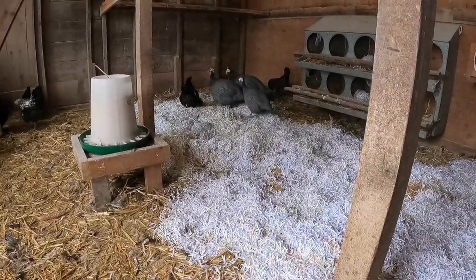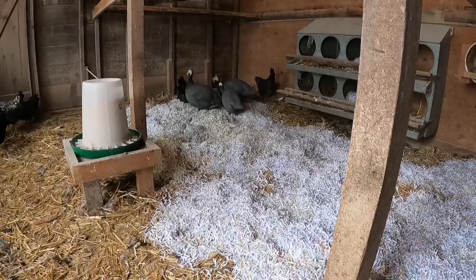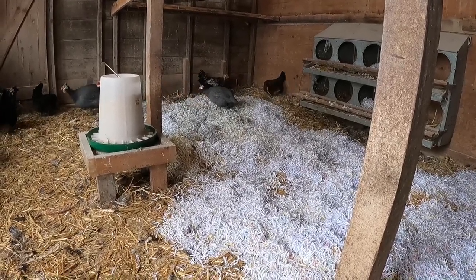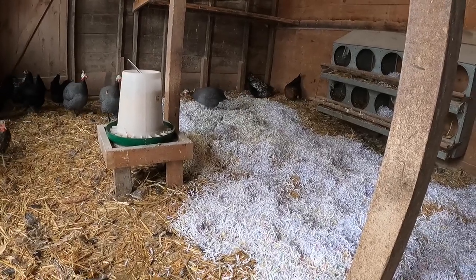I think I'm going to go give some to the pigs now, and I've got some old produce to give to the pigs, so we'll give them some paper and then give them some produce and see what they think.